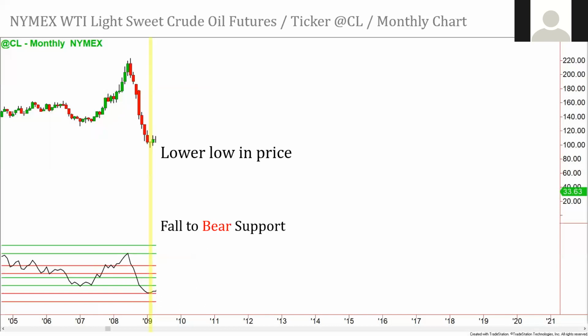But then there was this crazy action, right? The market had a very sharp fall. It took out the previous lows in price. And when it did this, the RSI power zones fell down to the bear support power zone. Now, I was an analyst on Wall Street watching and analyzing oil and many other markets. And I told folks, hey guys, I don't think this is a one and done fall here. I think oil is going to be in trouble for some time here. And it sure did end up that way.